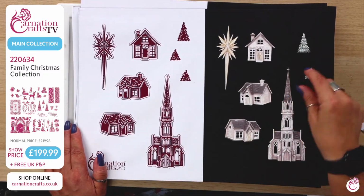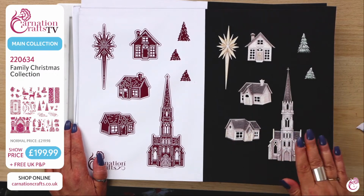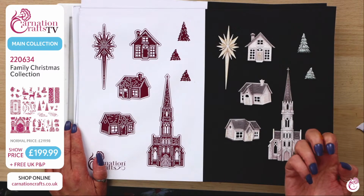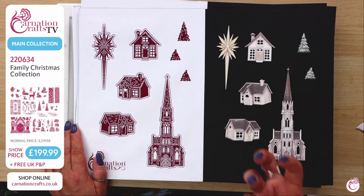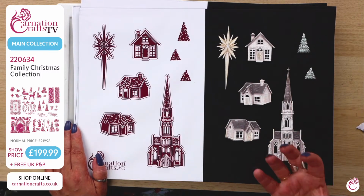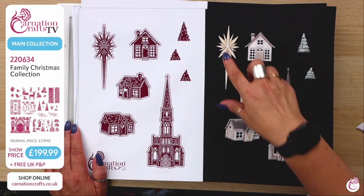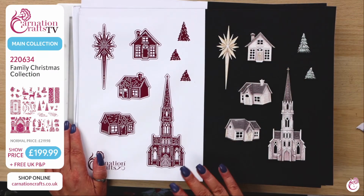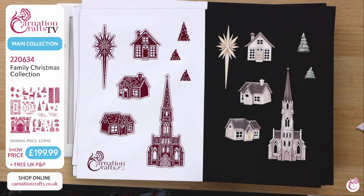I love the tiny trees that can sit in the windows. The fact that you can paper piece these. You can use acetate, you can use vellum on the windows. Use your tiny lights then behind the church, so it all lights up like it would be on a winter's day. Just beautiful. The gorgeous big star. The little houses. Everything going through. It is just gorgeous. It's a beautiful, beautiful collection.